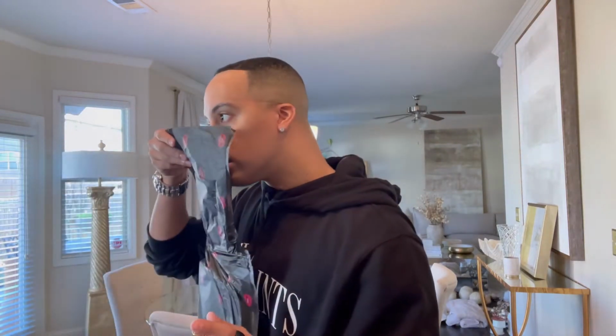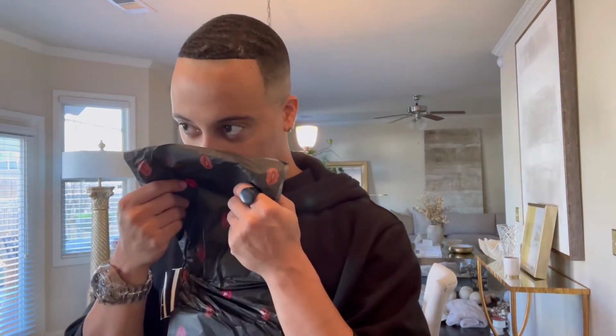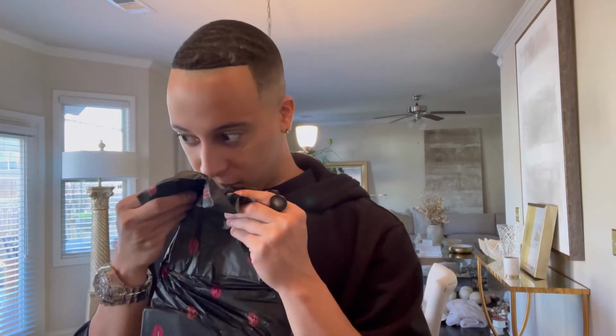But this is something, I guess, that you put on to stack on top of your scents, your lotions, and all of that. Y'all, oh my God, I cannot wait to wear it. Let me spray it on something right quick. Y'all. Oh my God. It smells so good.